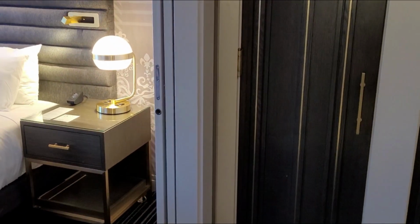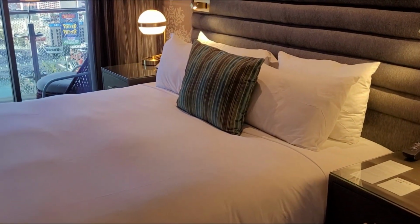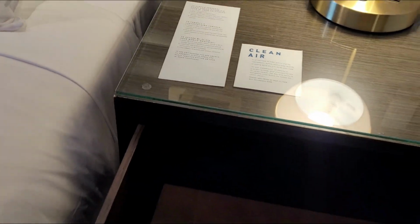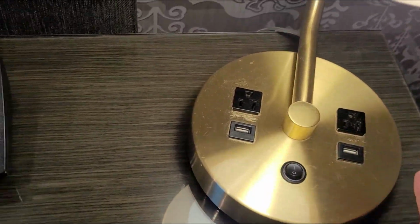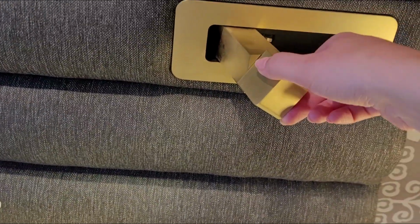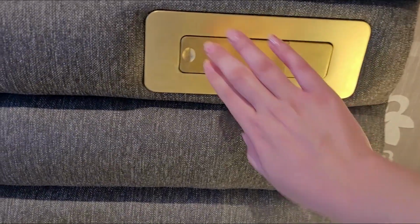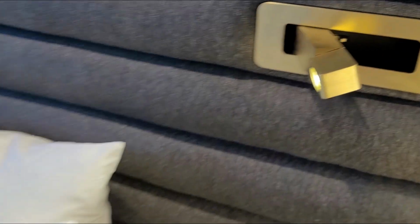And I'm coming out of the bathroom, and you've got the bedroom here on the left. So really nice bed. You have your bedside tables with drawers for storage. You've got your light, which has 2 USBs and 2 outlets. You also have this little control panel for the lights, and there's also some nice bedside lighting here as well that you can rotate, and you can actually close off if you want to as well. So that's a nice additional lighting for the bed.